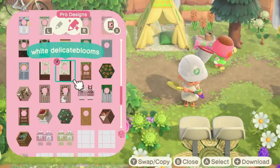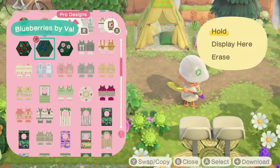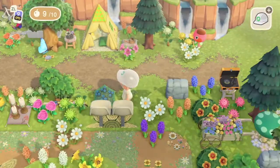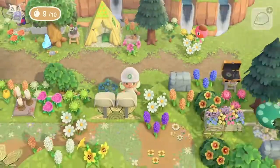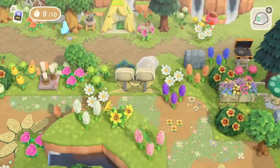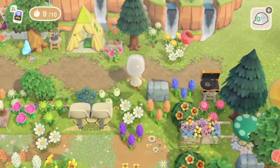And now what I'm doing is just trying to decide what umbrella code I want to use. I found these really pretty codes that are bushes, so I really like that blueberry bush code. So now I'm just filling in around the code with some flowers.